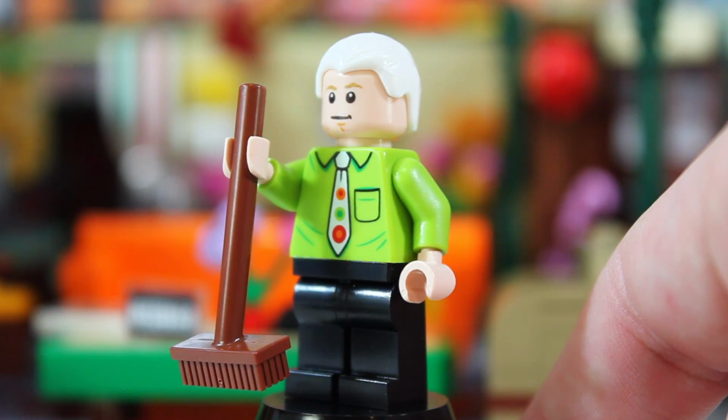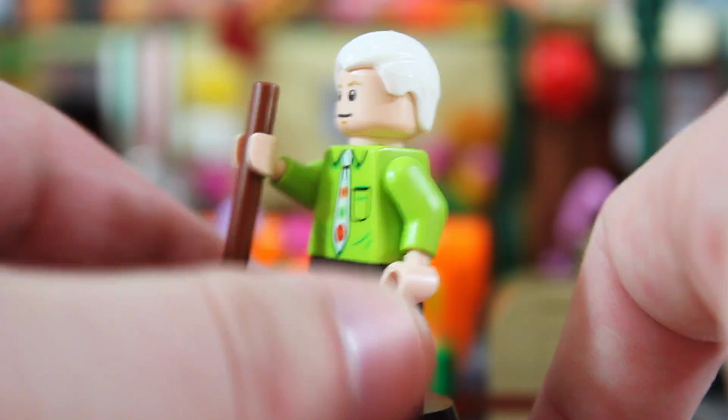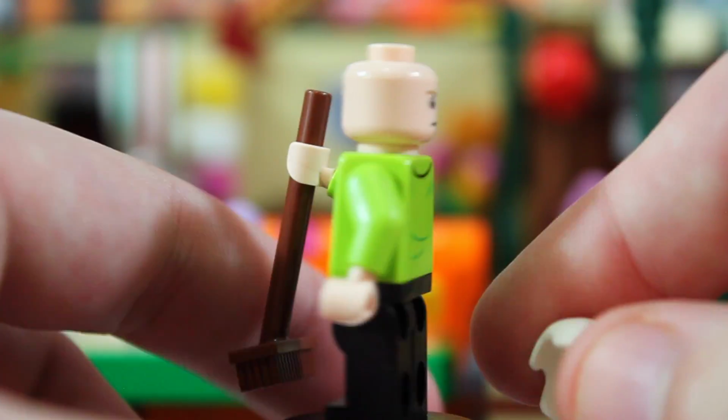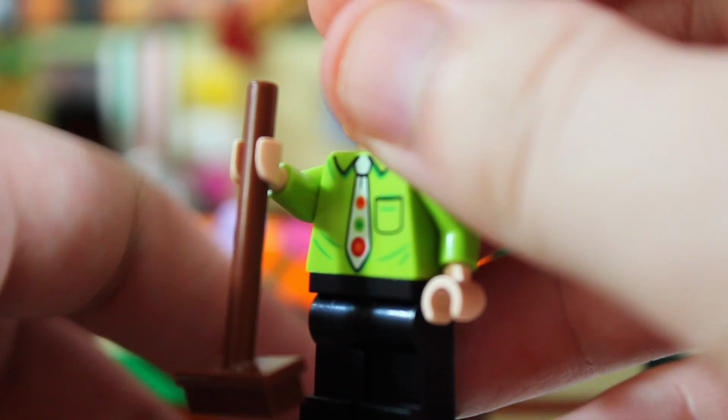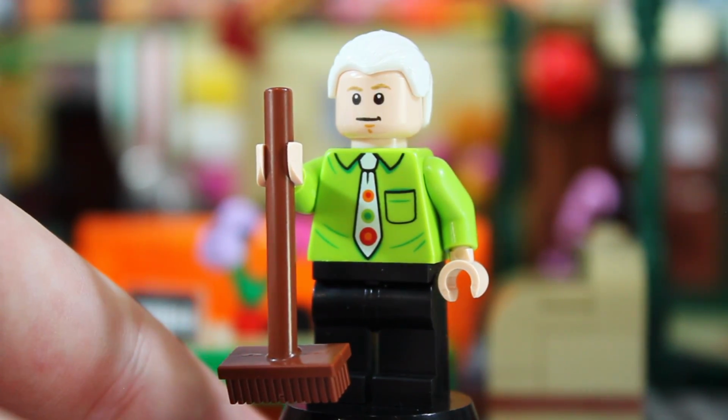But again, the print on mine is kind of faded. It's kind of hard to tell on camera, but in person it just doesn't look right. It's not as crisp as it should be. He does have an alternate expression, but I don't think I'd ever have him displayed with that. He just has the white widow's peak hair. So, Gunther, he works. He is definitely a good minifigure.